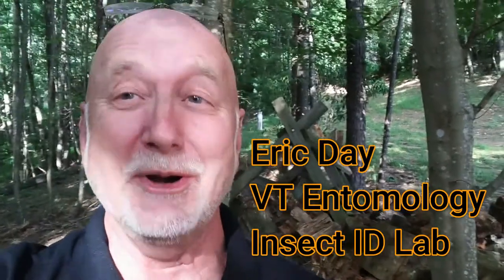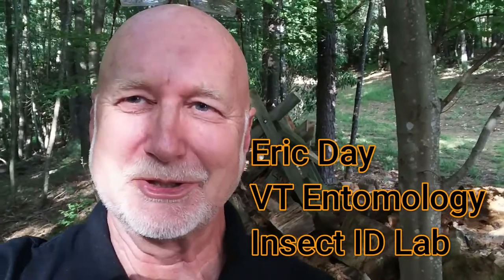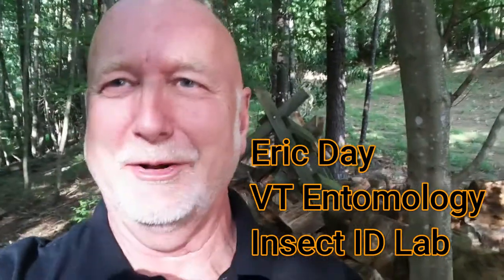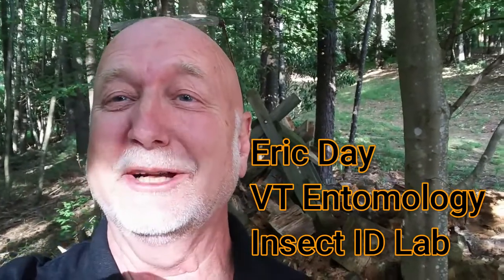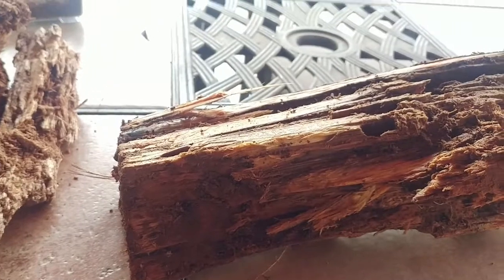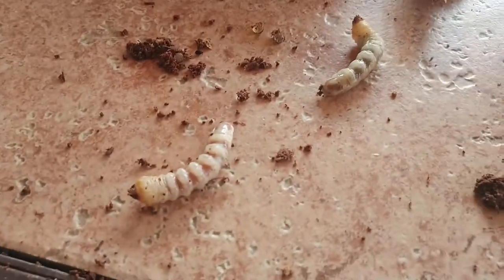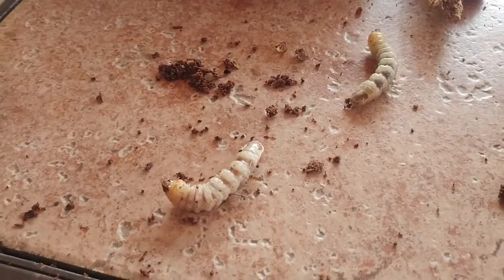So after a little bit of research and also sending an email with some close-up photos to Eric Day to confirm what I thought, these are in fact the larvae of the longhorn beetle known as a Sawyer beetle. And these larvae are the ones that you can hear when they're eating the wood in the forest. And that's how they got the name Sawyer beetle. And these guys, we can keep them in a container with the moist, rotten wood that we found them in, and we can see what they are after they pupate and emerge as adults.